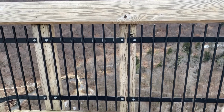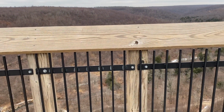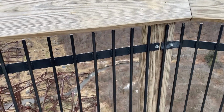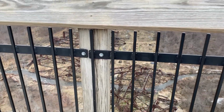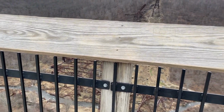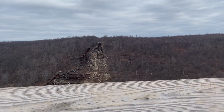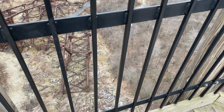Okay, so I'm almost to the edge here. I have a huge fear of heights, so this is like terrifying to me. But I'm going to show you what I'm seeing. You see all the twisted metal down there? That's part of the bridge. And there's a river or creek of some sort that runs through all that area. Wow. Pretty cool. But, oh yeah, you are really up there.